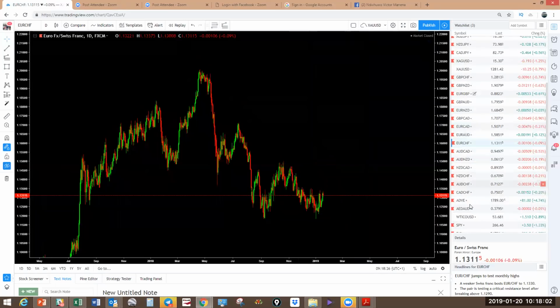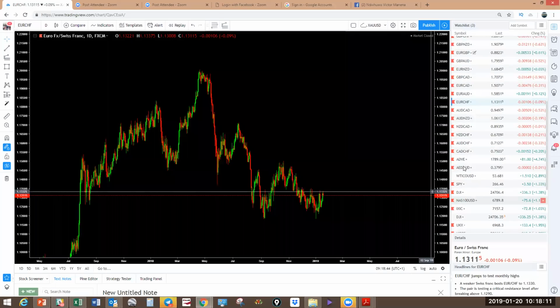We can look at some of the cross pairs. Let's start with oil first before we start. We will look at the cross pairs. Oil.